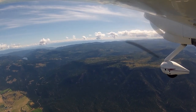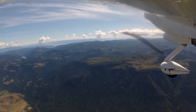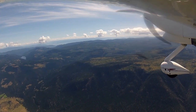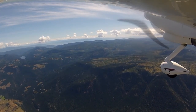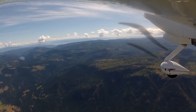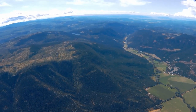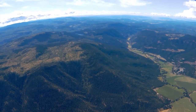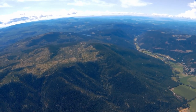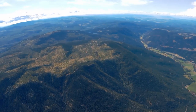Premier traffic headed westbound, RV10, Golf Delta Victor Charlie is just over Cooney Lake, about 1.5 miles north of Caslow, level at 10,500. We're headed west, VFR, to Salmon Arm.